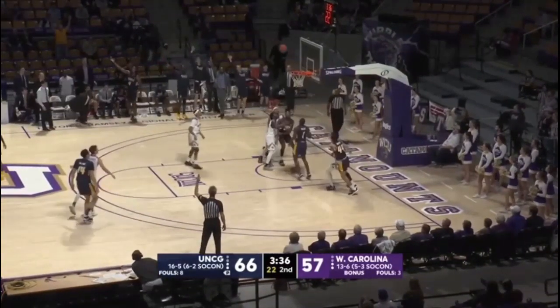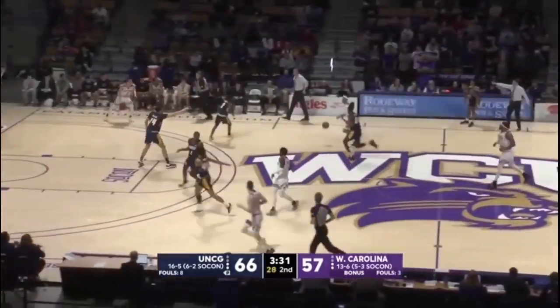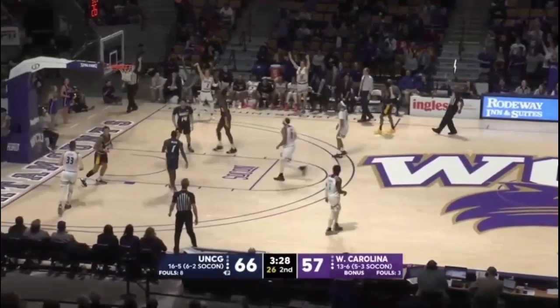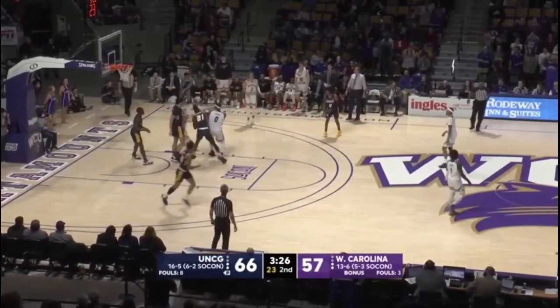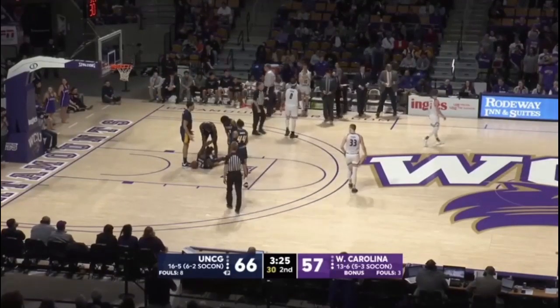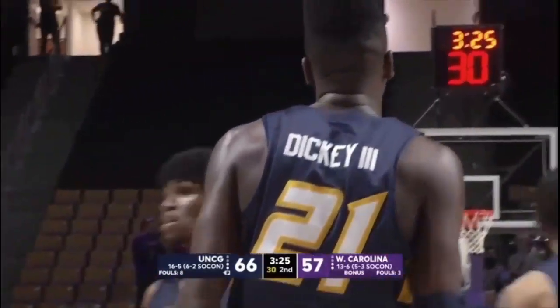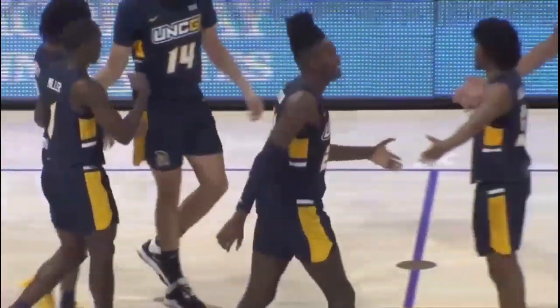Galloway spots for three off the back of the rim. Halverson open from the corner. His three is off the mark. Dickey fouled by Dotson. That'll send us to the under four timeout. And UNCG will have the basketball and their largest lead of the night. 9-point advantage for the visitors from Greensboro as they've roared back here. Sluggish out of the gates to start the second half, but Isaiah Miller has led his team back, buries it from distance.